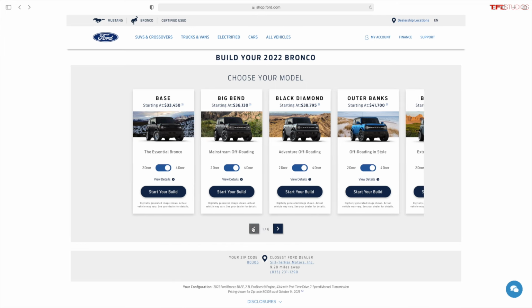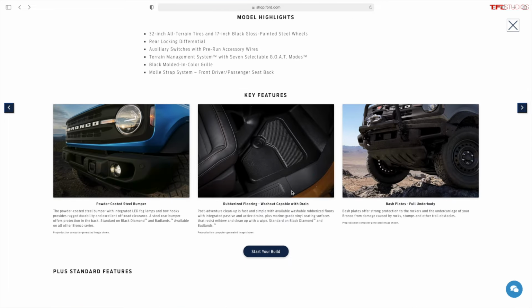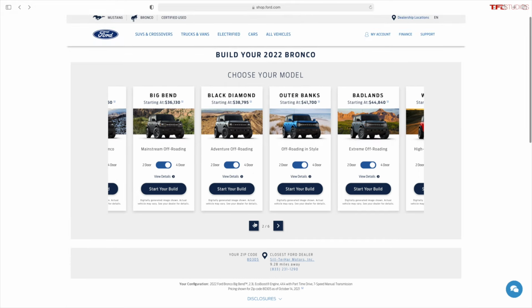And then my favorite, Black Diamond, because this gives you everything you need to have fun out in the wilderness. It's ready to tackle the biggest rocks that I think people are going to be attempting in a brand new expensive vehicle. It's got the rear locking differential. It's got the washable floors, and that's the one that's ready for adventure without having to jump up to the top dog Badlands.